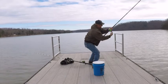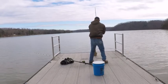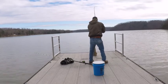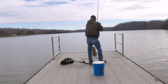Nice fish. Don't feel too bad. And I just realized I don't have my landing net.